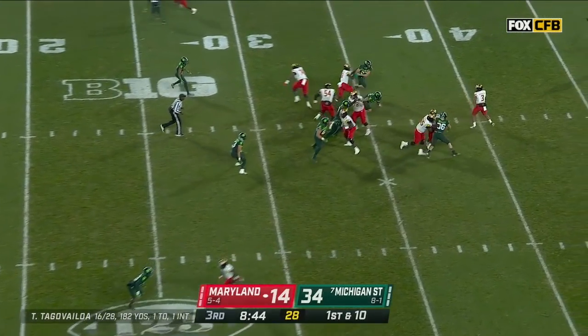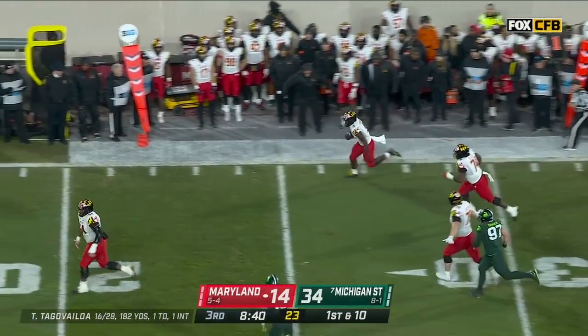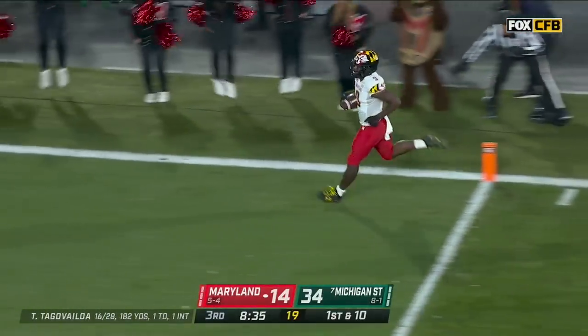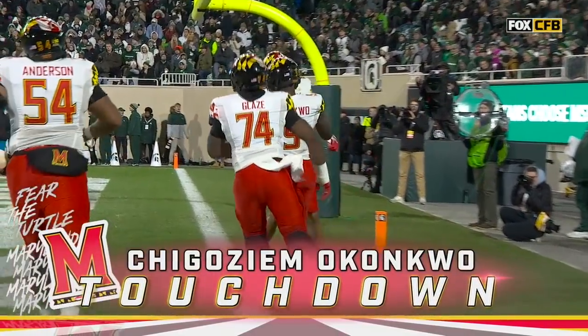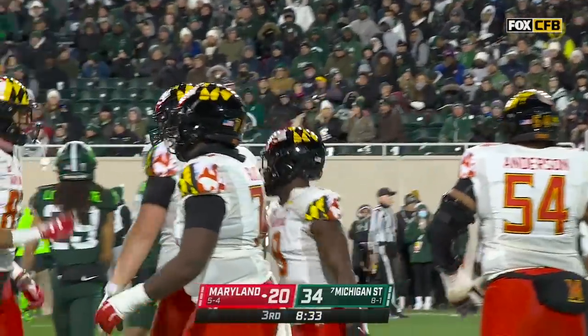Michigan State actually getting the kids to stay home. Here's a screen. Dumped off for Okonkwo. The tight end steps out of a tackle. Down the sideline, a hurdle, and a touchdown. 2nd of the game for Okonkwo. He had one on a seam. Here he catches and runs for 32 yards.